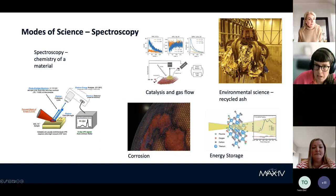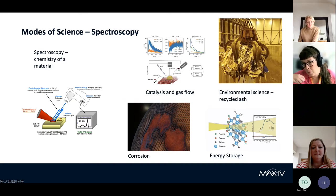So you can look at catalysis here, gases coming in and catalyzing on a particle surface, for example, or look at the chemistry of recycling, where when you burn your garbage, that ash can actually be recycled and used for different things, if you know the chemistry. To look at corrosion protection, and also materials, for example, batteries or energy storage.